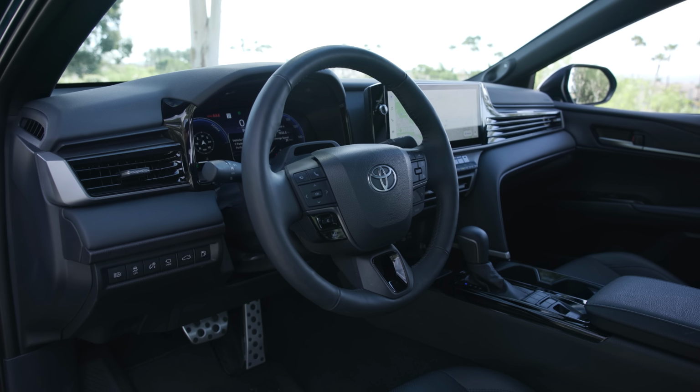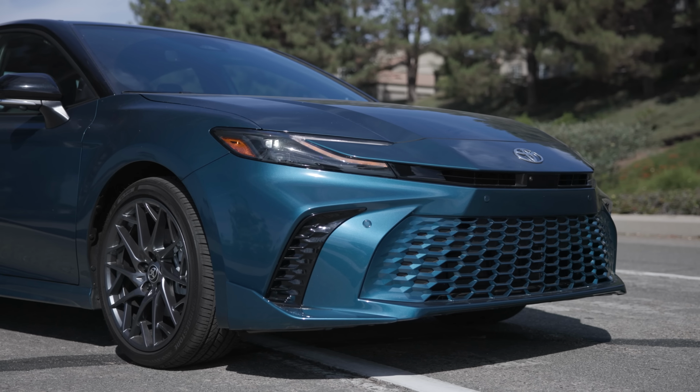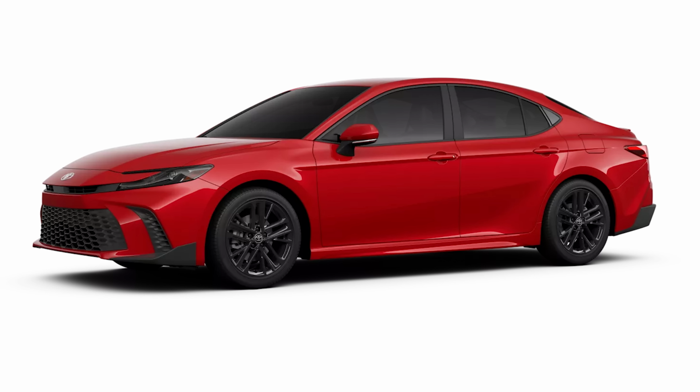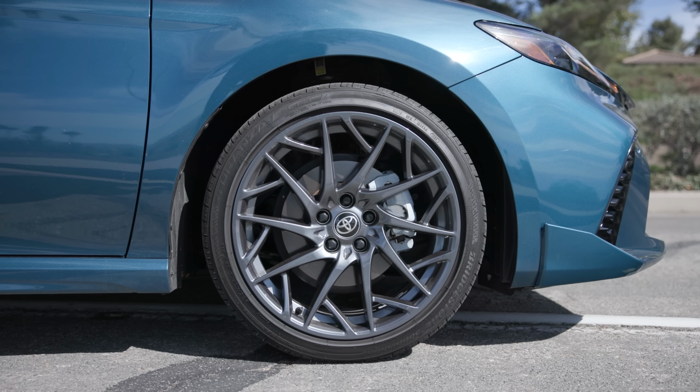Base models come standard with push-button start, auto up-down power windows, dual-zone climate controls, and a telescoping steering wheel. When it comes to exterior amenities, you're looking at LED daytime running lights, 16-inch wheels, but those go up to 18 inches on the SE and XLE and 19s on the XSE.